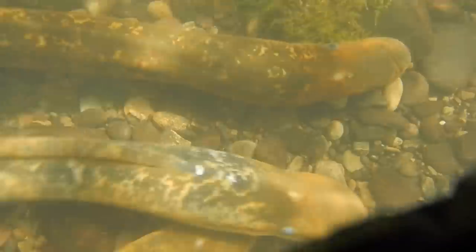So the ones in the Great Lakes I know are real pests. They have no known predators. They're trying to do their best to control the populations because they do a number on the lake trout and the salmon up there. So pretty funky, and once again, nature blows me away. Hope you enjoyed.